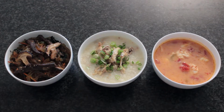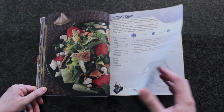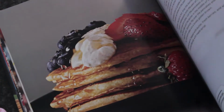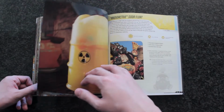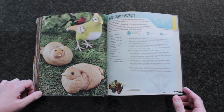Taste-wise, I thought the recipes were okay, and none of the food really blew my mind. After reading all of the recipes, I found that most of them really weren't that creative when it comes to tying the theme and world of Overwatch to the food. The best recipes were the drinks and desserts, as a lot of them creatively showcase the unique personalities of the heroes, like these chocolate crackle bombs for Junkrat and radioactive soda float for Roadhog, bird-themed snacks for Bastion. I thought these were very cool.